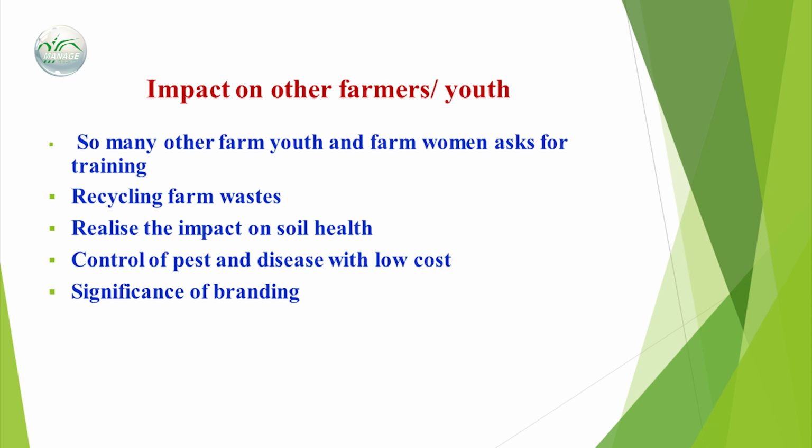The impact on other farmers: since these people now talk nicely about the bio input they are using, the others are very much impressed by their talk and how they are managing their farm. Many youth and farm women are coming and asking us to give more training of this sort, and on recycling farm waste.